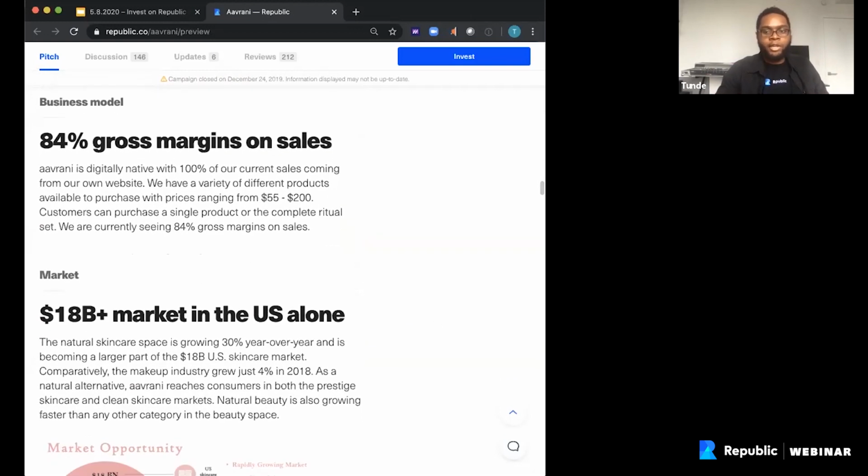And then the next section here is the business model section. So here is where companies share a little bit of insight into how they actually make money. As we read along, we see Avrani is digitally native and 100% of their current sales come from their website, which means they're online and direct to consumer. You can't go out to Target or any kind of retail outlets to purchase them, but you can purchase from the company directly. So this is helpful because, if you understand how the business is making money, that might influence your decision to invest. It also might influence your view on how the company may continue to grow in the future.